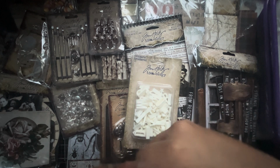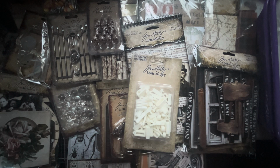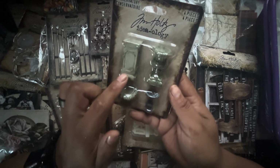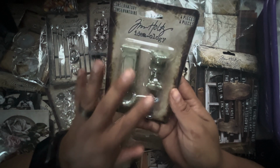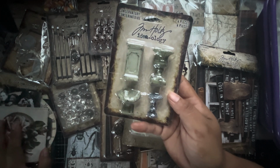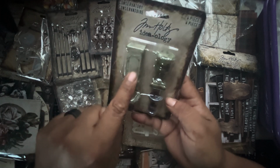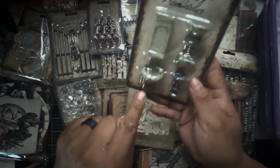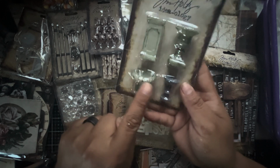And last but not least, I am super excited about these. We have got conservatory, and look at these pieces. I can't wait to start playing with them because this is also going to be featuring into our crypt project. We've got like a little pedestal. We've got that urn, but it's been resized. We've got a shallow urn.